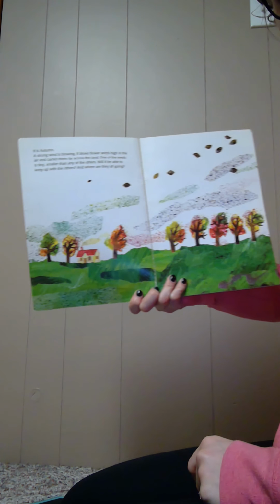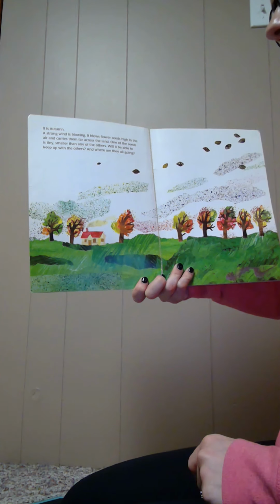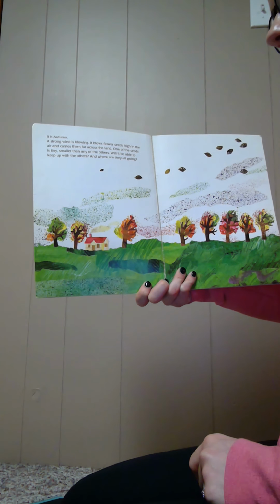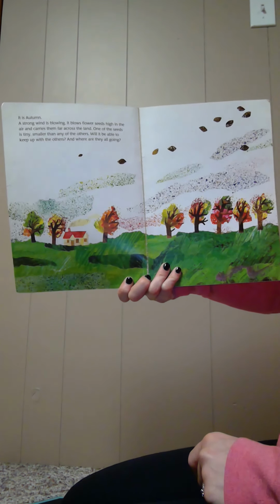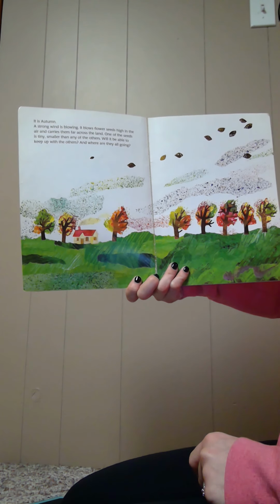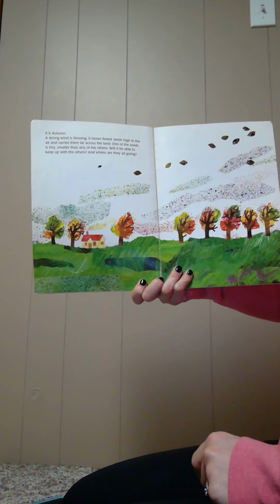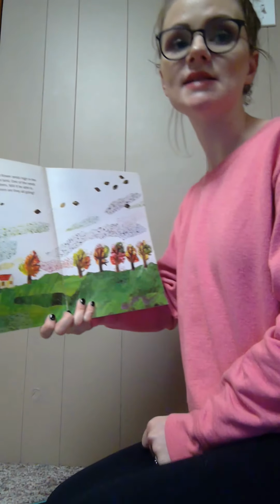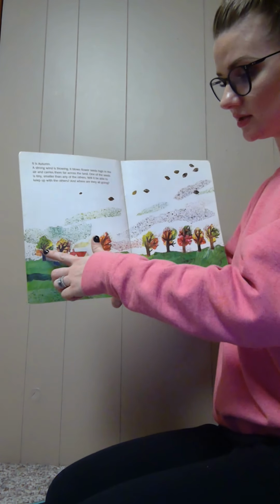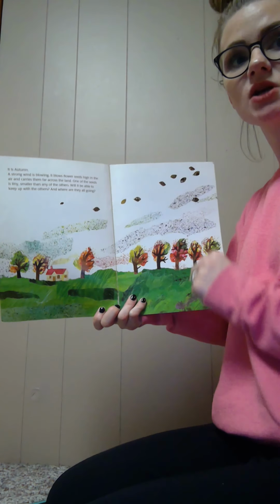It is autumn. A strong wind is blowing. It blows flower seeds high in the air and carries them far across the land. One of the seeds is tiny, smaller than the rest. Will it be able to keep up with the others? And where are they all going? Autumn is the same season as fall. So when the leaves are changing colors on the trees, that is autumn.